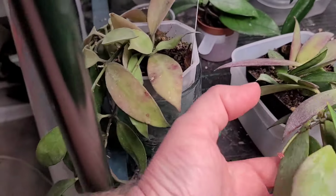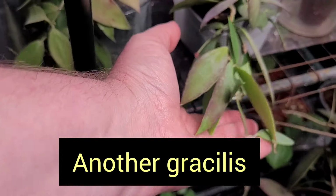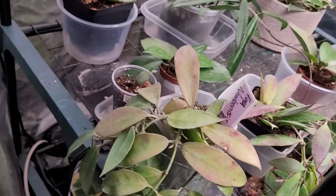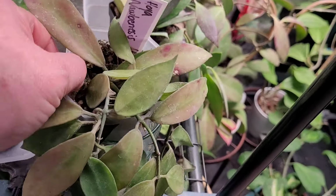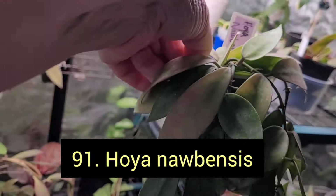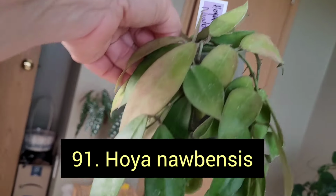In front of that, I have another Hoya Gracilis. I usually save this one for cutting for propagations. I have my main one downstairs. Here's a new one from Kalamazoo, and this is Hoya Naubensis. This one's pretty thirsty, I've noticed. Let's see if I can get you a better look here.